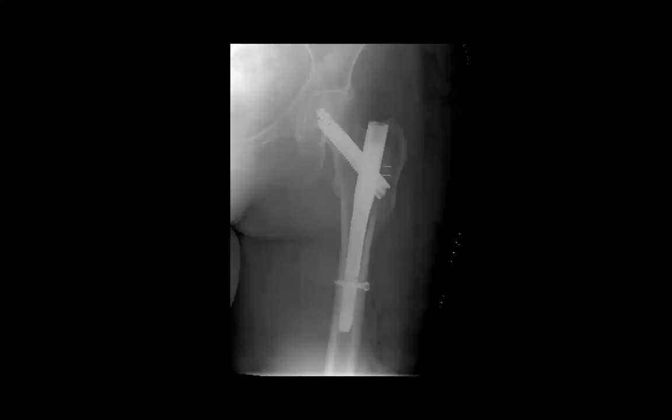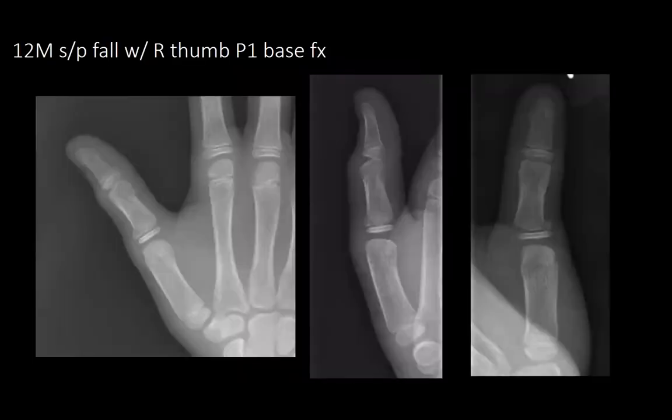Jason, what's the classic pattern of deformation with a subtroch? What pattern does the proximal fragment go into? Yeah, the proximal fragment would be flexed, abducted, and externally rotated. What about the distal fragment? What's pulling on that? The distal fragment would be adducted, extended.